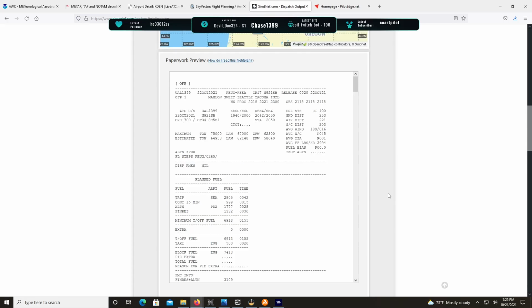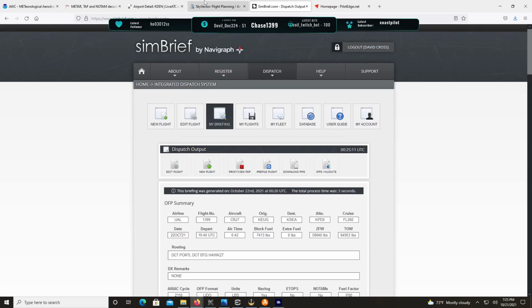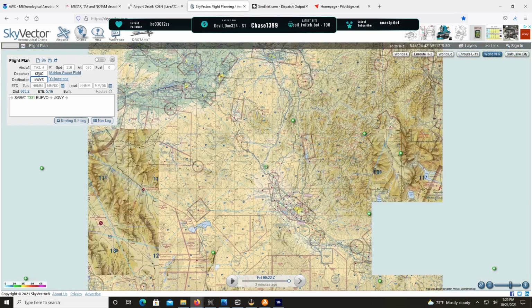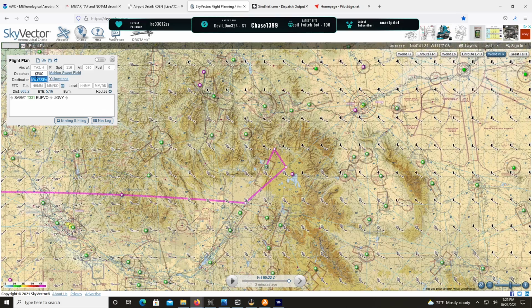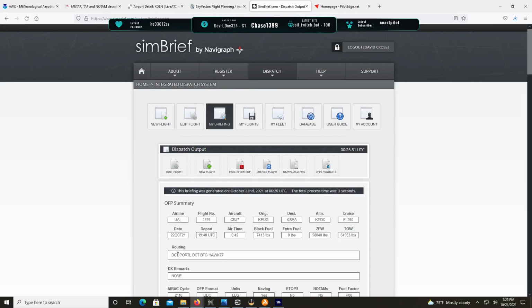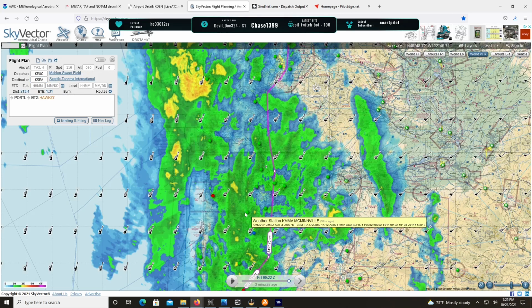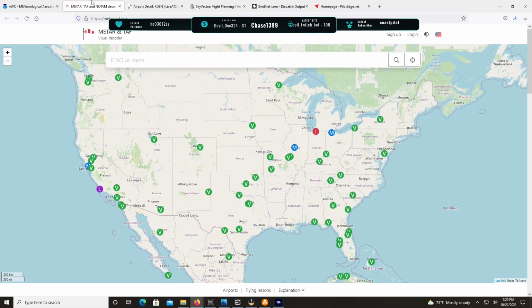Okay, so we are flying from Eugene to Seattle, and this crazy weather is why I'm doing this flight. I just flew this flight not too long ago, but I know Microsoft updated their real world weather, so I figured I'd give it a whirl.